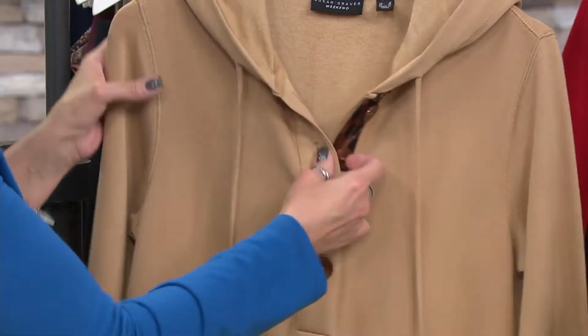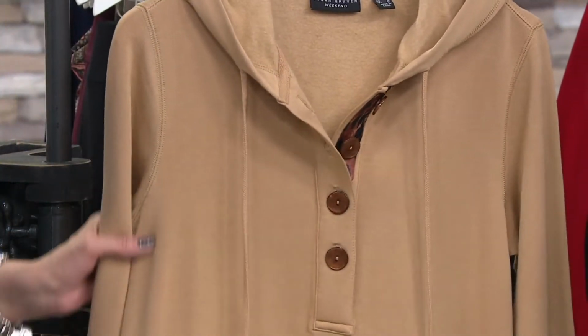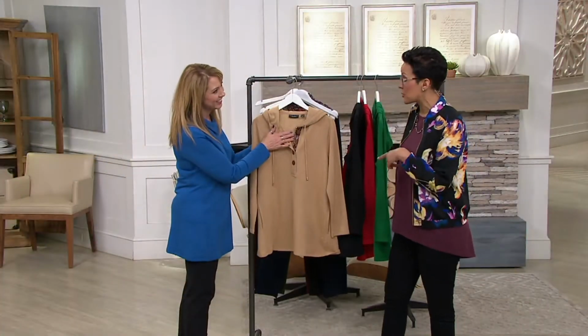You know what? We're looking for things that are making us cozy. The other day, I swear to goodness, I was at home and I had just finished, and this is probably what's going to happen with Susan Graver.